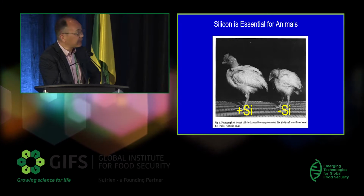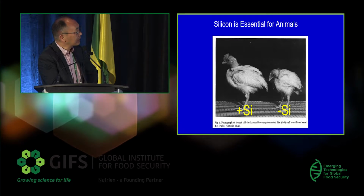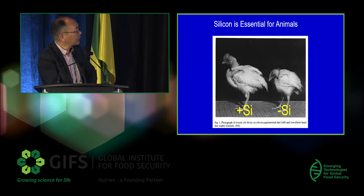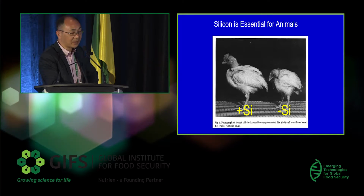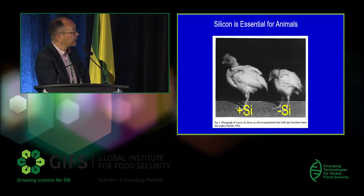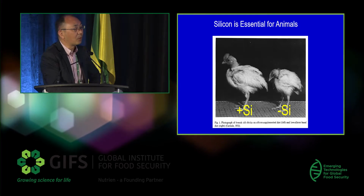They used chickens, as you can see here. If they give silicon to the chickens, they grow very well. But without silicon, you can see this chicken becomes much smaller. And they found that silicon is involved in bone formation.